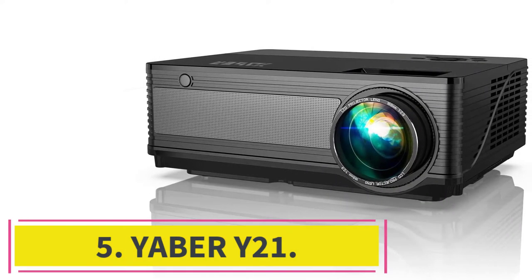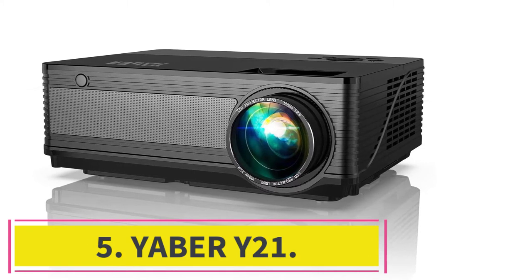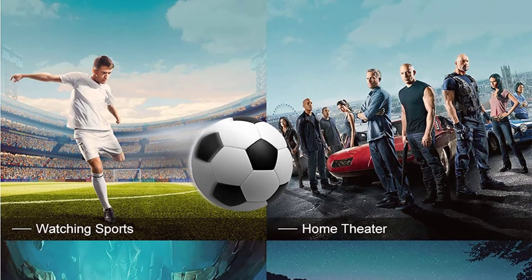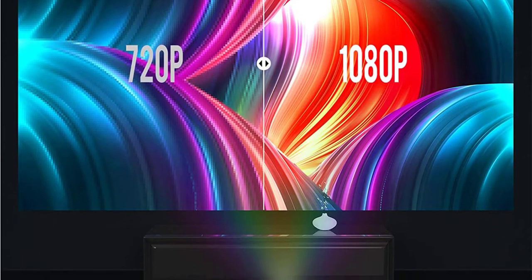At number 5. YABER Y21. If you are looking for a projector model for PowerPoint presentations at significant conferences, the YABER Y21 is a name you should not miss. This model supports a maximum projection screen size of up to 350-inch, an impressive number, very suitable for large rooms.